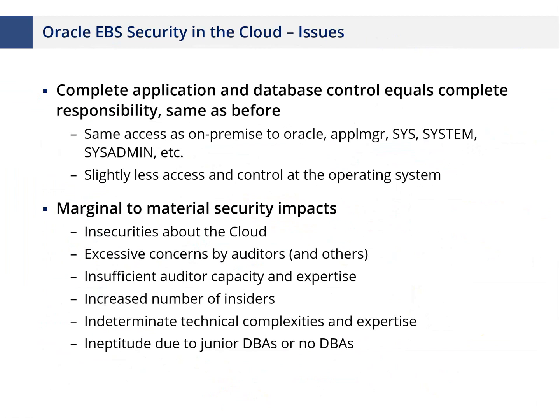The number of people who are insiders may increase. I may be using the Oracle Managed Services offering to actually now provide DBA support. How many DBAs does Oracle have? How many of those DBAs can actually access my environment?